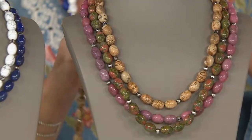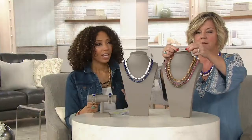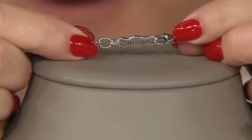And here Carolyn has the message tag in her hand. That's right, strength. When you think about being grounded, the strength of the earth, the strength of that landscape, this one really embodies that.